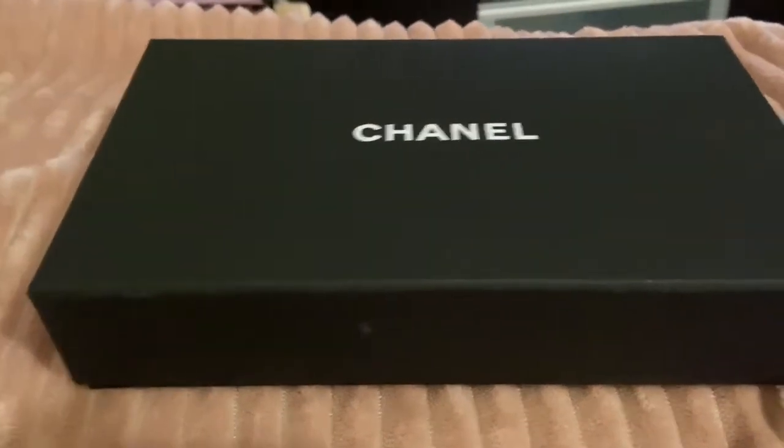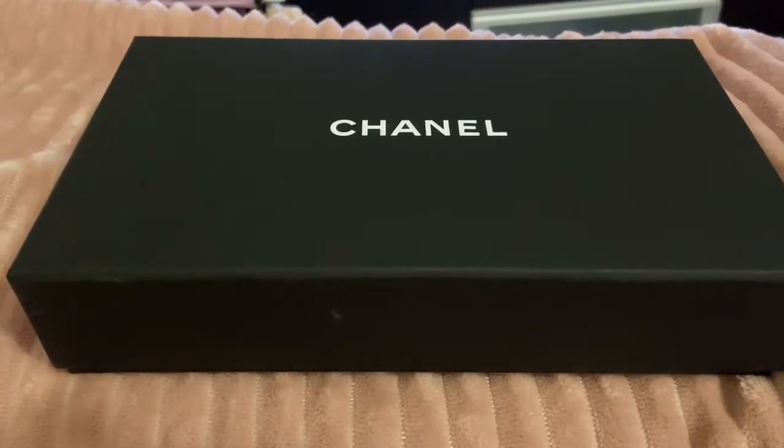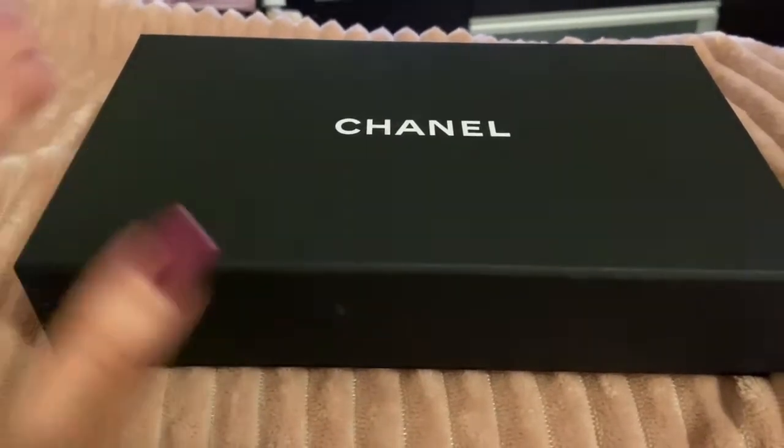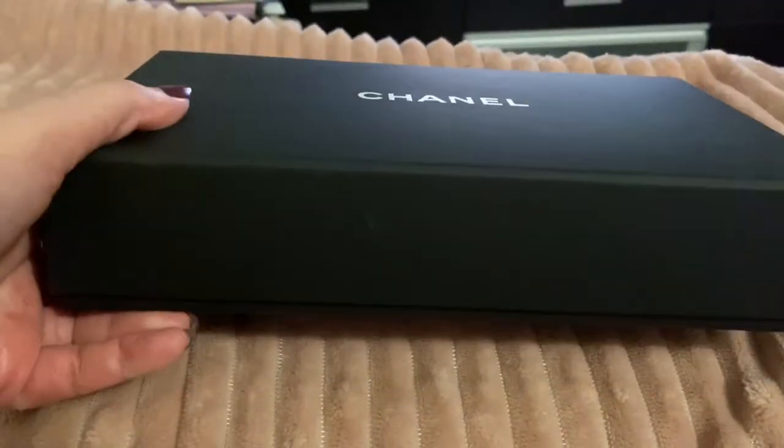Hi guys, I've been wanting to go over this item for the longest time, and I guess I had put it away and I completely forgot about it. So this is more of a reveal. I have this in my closet, so it's a little dinged up in the corner.